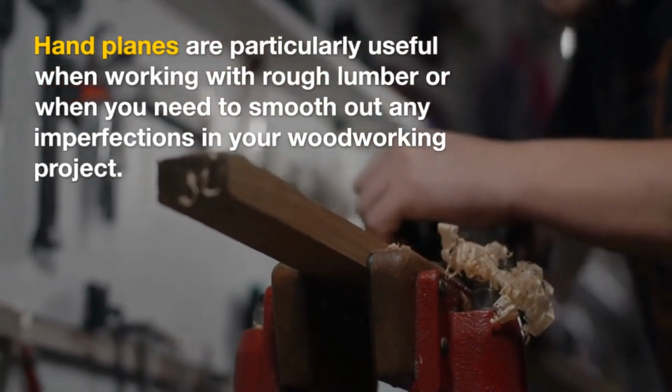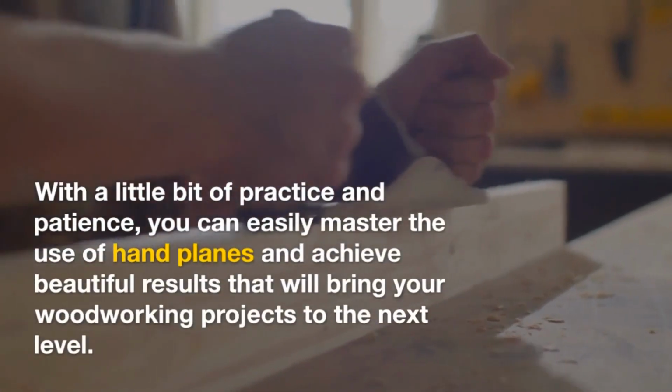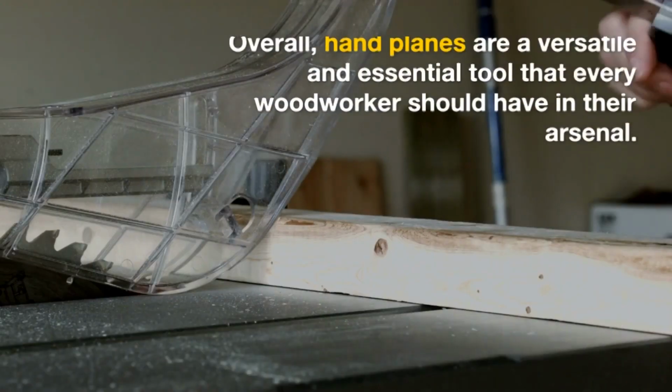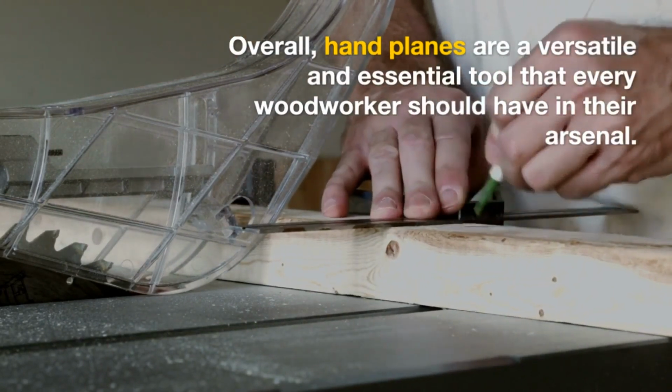6. Hand planes. Smooth rough wood surfaces. Hand planes are a must-have tool for any serious woodworker looking to achieve a smooth and professional finish on their projects. The hand plane is a simple tool that allows you to shave away thin layers of wood from the surface of your project, leaving a smooth and even surface behind.